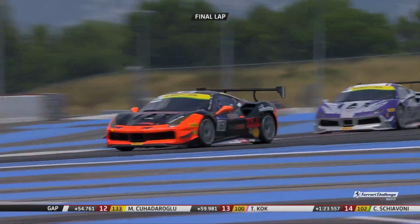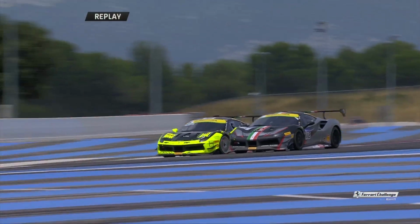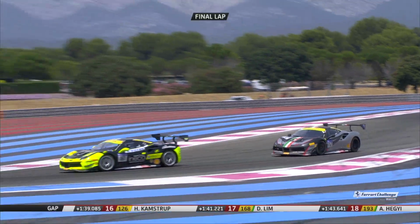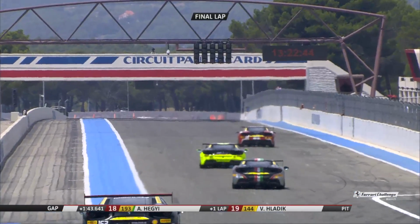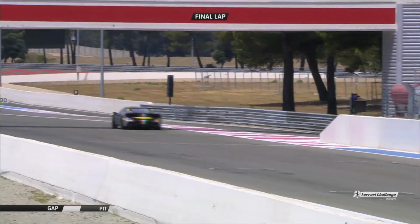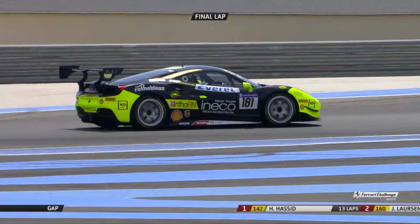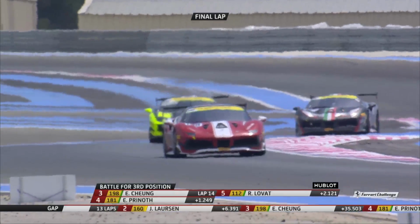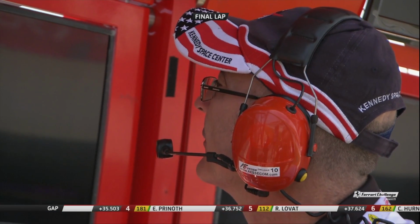Now, insofar as I can tell, Claudio Schiavone has still not given that position back. And this is Eric Prinot and Rick Lovett side by side, which is the fight for P4, which has been won by Eric Prinot currently. So onto the final lap we go then, with Henry Hassey some 6 seconds to the good. Rick Lovett has obviously just lost out on a place and now goes back to P5. There is our P3 driver, Eric Chung, and Johnny Lawson is the driver that is P2. Eric Prinot then up to P4 now. Not sure he's going to be able to have the pace to get on terms with Eric Chung in this one remaining lap. So this is the Coppa Shell race.